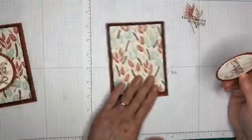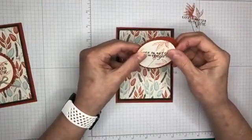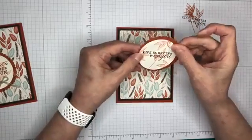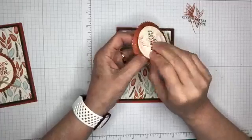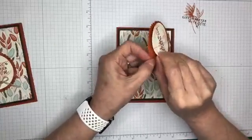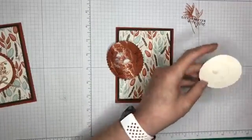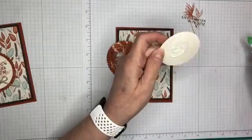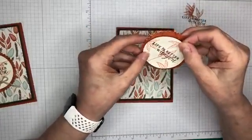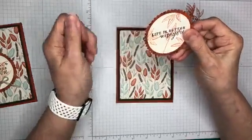Get this guy out of the way. Okay, we're just going to go ahead and, oops, I think my sentiment slipped. It did. Darn it. It's not centered anymore. Let me see if I can get it back up. I didn't give the glue time to dry, did I? That's okay. Crisis averted. We've got this. Let's try that again. That's better.